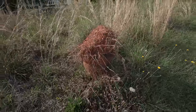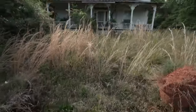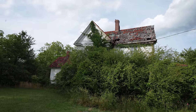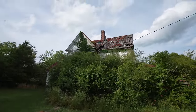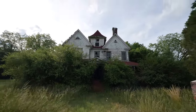The outside of this house, check it. Got like two garden things for plants in the entrance. This one is beautiful. The outside makes it look like a hidden temple. So overgrown that you can't actually see the house. The roof is gone. You know, this looks pretty spooky.